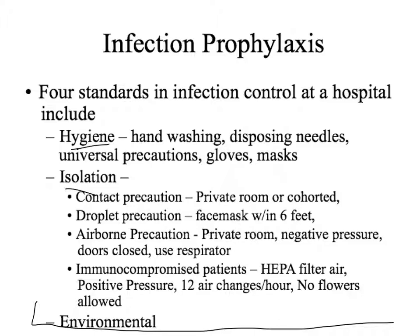And so anyhow, the four standards. So hygiene: always wash your hands. You wash your hands before touching a patient, after touching a patient. You wash your hands all the time. Just wash your hands for no good reason at all. Just wash your hands. That's the standard. Wash your hands. Anyhow, you got to dispose of needles.